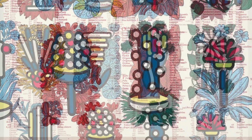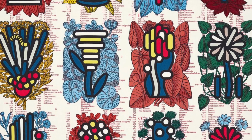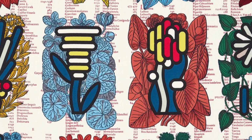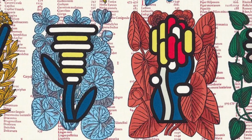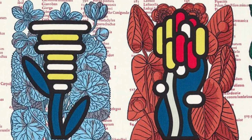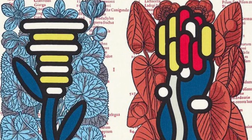His aesthetic point of view is clear in this design, in which he's layered these colorful reinterpretations of floral patterns, stamp style, atop more realistic plant illustrations, and all of which is then superimposed on a written botanical index.